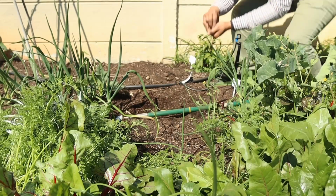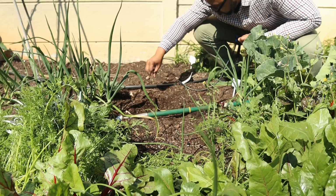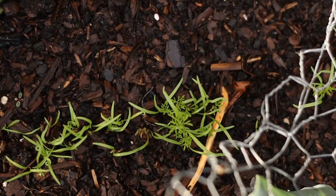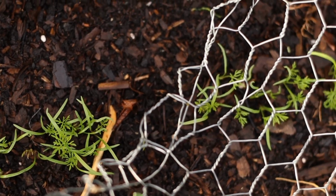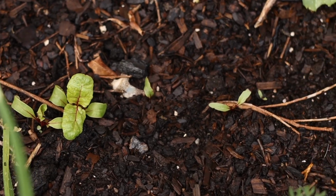Now, when it comes to root crops, last month we planted some carrots, also some beetroot. My turnips, I noted, have not germinated. There might be some issue there, but I'm happy that my carrots and the beetroot have germinated. I will just allow them to grow and then thin them out as the season progresses.